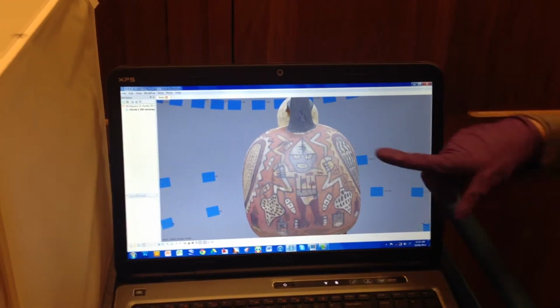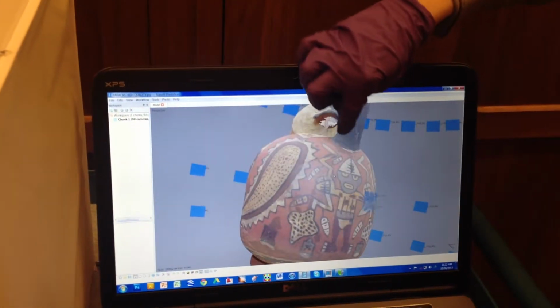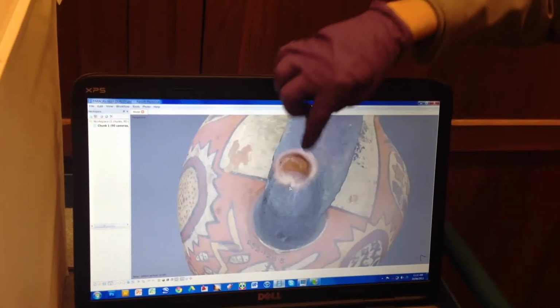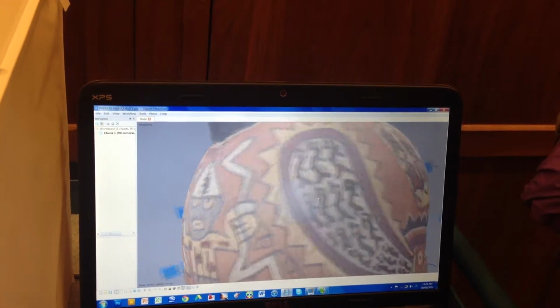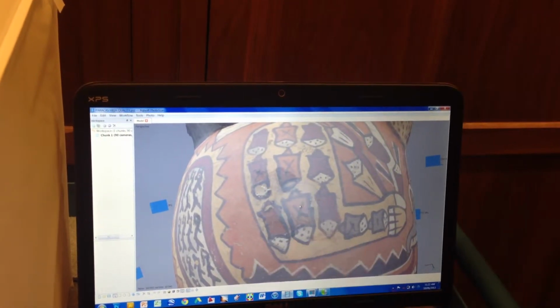And we can even look at details like the connection of the spout to the vessel body right there. And even look at the wear along the mouthpiece itself, what I call the mouthpiece right here. Yeah, that's amazing. Look at the texture. Excellent. And you can even see where it's been conserved in the past. Yes.